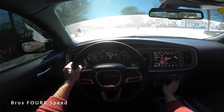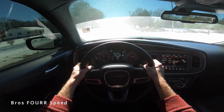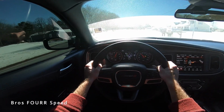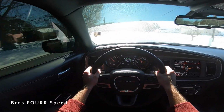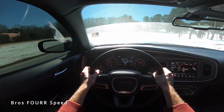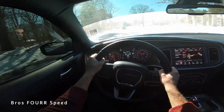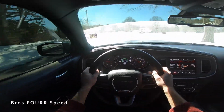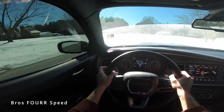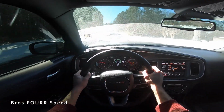Definitely sounds really good. We'll adjust the climates there, which is really easy to do. It's handling really well for being rear wheel drive too. We just had some snow the other day, but as you can tell, the roads are pretty clear. It's very quiet too, aside from the exhaust, just driving it. There's no road noise or wind noise or anything like that. Definitely very pleasant to be behind the wheel, especially if you're daily driving this.